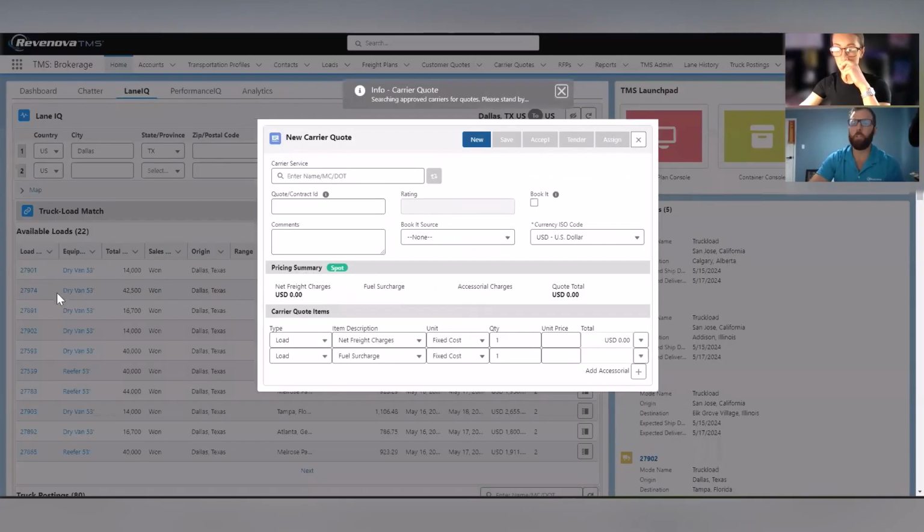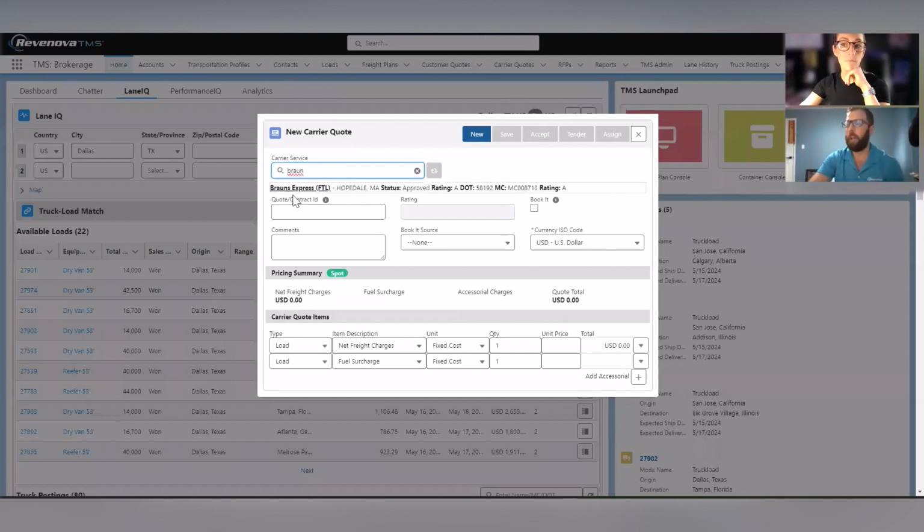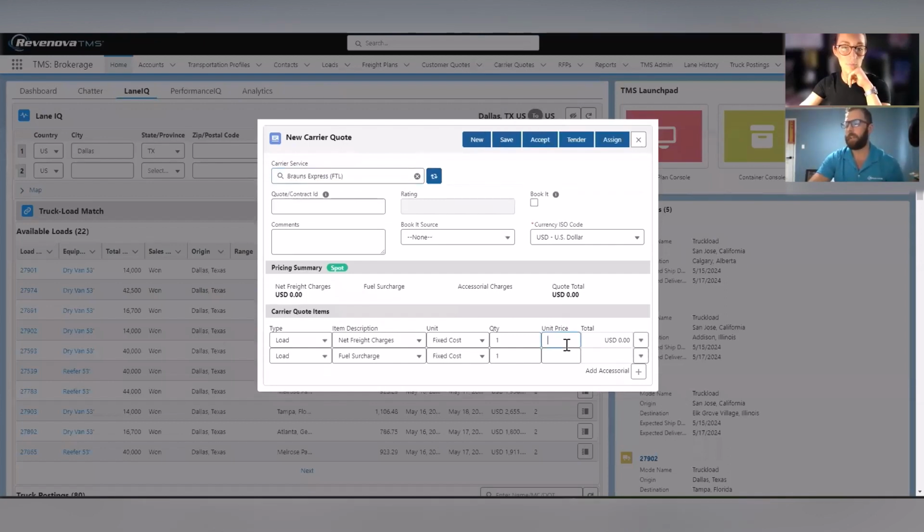Now, of course, I can jump into the load with one of my smart links here or hyperlinks. I could open up a new tab, but what I'm doing here is actually pulling right from the TMS side of things, right from the load rather than the home page. And I'm able to interact quickly with that carrier. Again, speed and efficiency is what we're looking for here. So say that carrier is Bronze Express and they wanted to give us a quote on this. I can absolutely put that in right here.